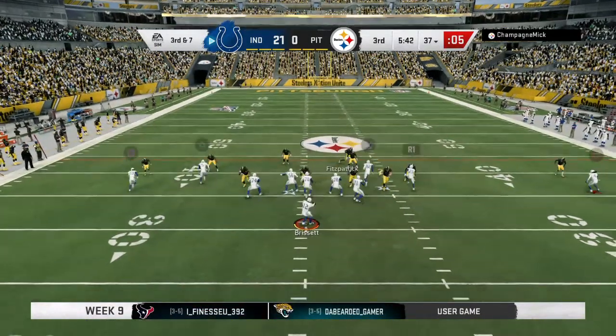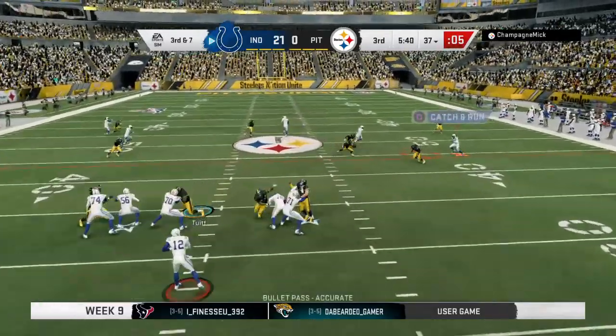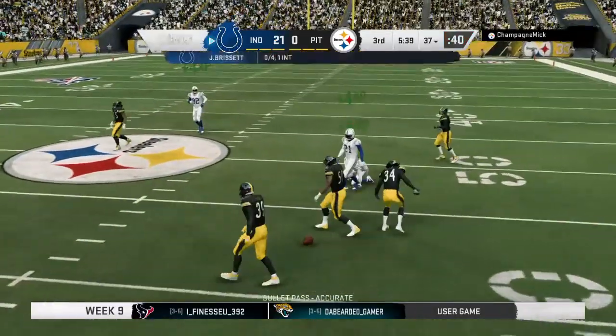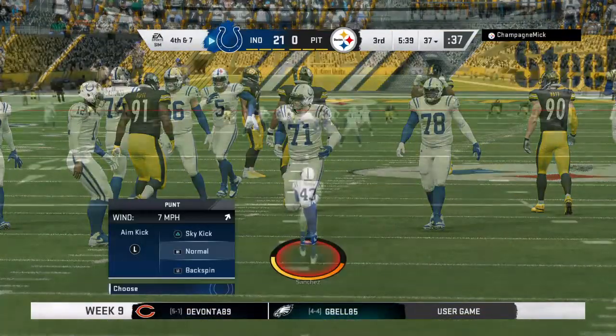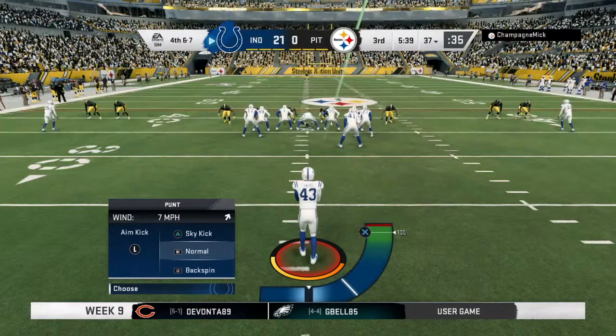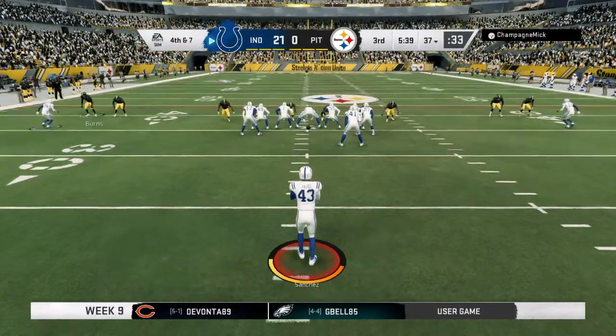You ready, Rick? On 3rd down, Brissett. Incomplete. He had his hands on it but couldn't pick it. But it's now 4th down. So good work there on the defensive side for the first drive of the second half.